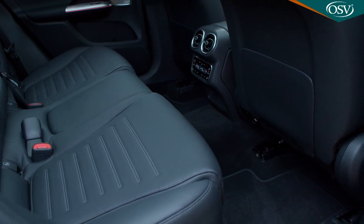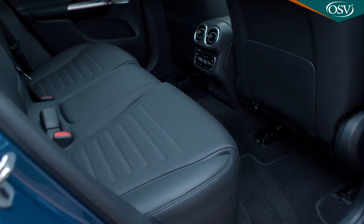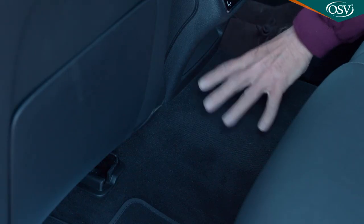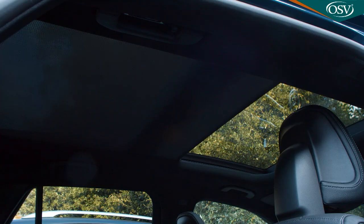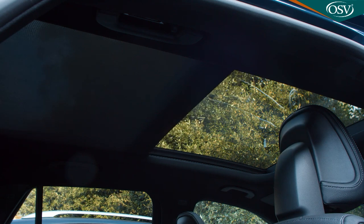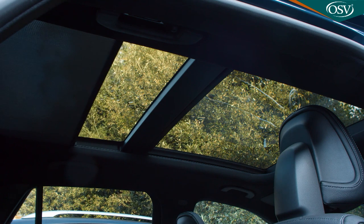There's room for a middle-seated adult on this central bench, but the seat sculpting discourages it, as does the hugely prominent centre transmission tunnel. With this GLC, Mercedes continues to miss a trick against its obvious rivals by providing a rear bench that can't be specified to slide back and forth. The backrest doesn't recline either. At least headroom is reasonable, though you'll lose a few millimetres of it on plusher variants, fitted like this one with a panoramic glass roof.